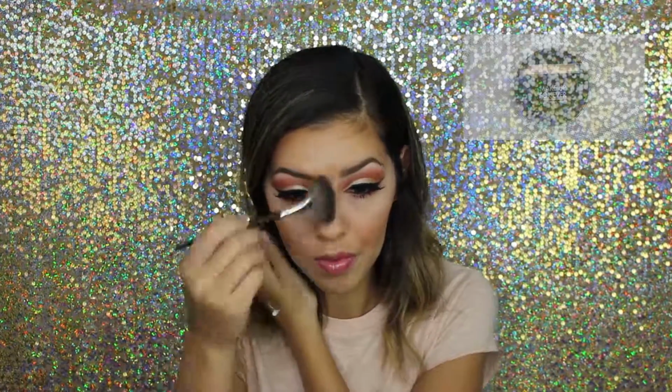Dusting over just a couple of areas, I'm going to go in with the Makeup Forever Compact Shine On in the color Flesh. And this is going to go just on the highs of my cheekbones, a little bit down the bridge of my nose, as well as right under my chin for a very, very light highlight.